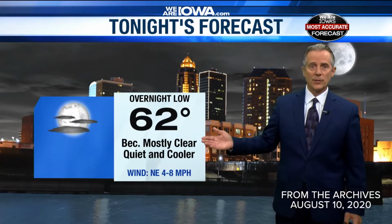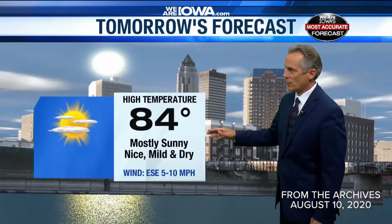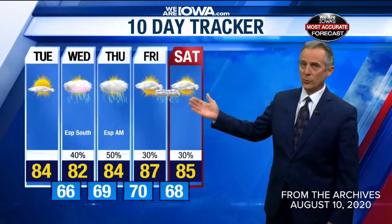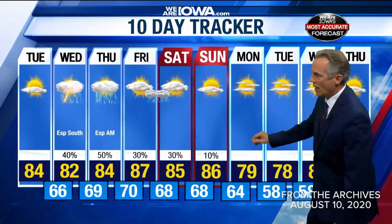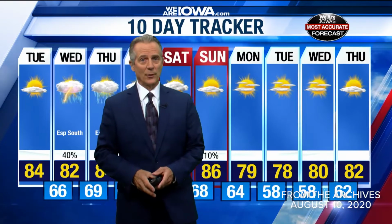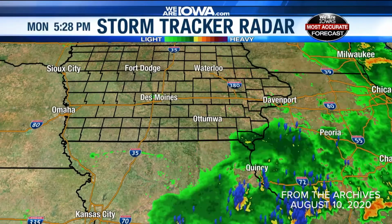So becoming clear tonight, quiet and cooler, 62. Tomorrow, 72 to 84 degrees, mostly sunny, nice, mild, and dry. Your forecast the next 10 days, well, it's going to be a little unsettled, that's for sure, but I don't think we'll see much severe weather or really any in these days coming ahead. Temperatures will be in the 80s through the weekend, and then we start to cool down next week with some 70s for highs and lows back in the 50s. We'll get another little taste of fall. We'll be right back.